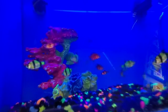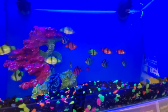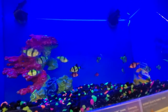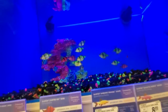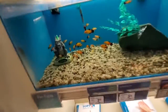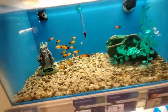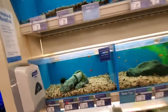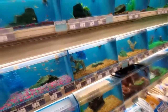Tiny ones. Ooh, look. Striped fishies. Hello, striped friends. They almost look neon, guys. That's pretty cool. Alright, see what we got down here. Here's some black-tailed fellows. Hello, black-tailed fellows. Oh my god. These are all tiny here.